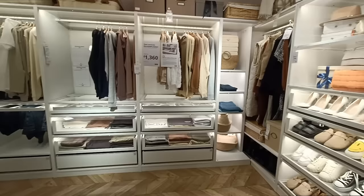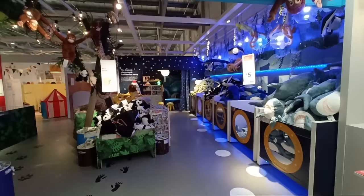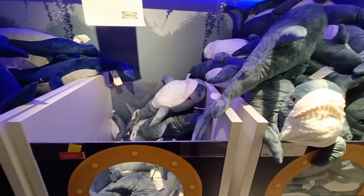Nice dressing room. It's a nice dressing table. Oh, look at all of the cuddly toys, guys. Oh, I used to always buy my son a cuddly toy every time we came here. They've got some really cool ones. Look at the sharks and the whales.